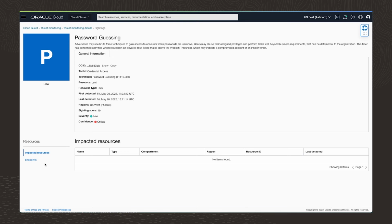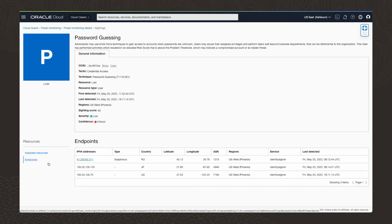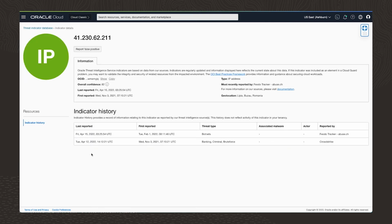Drilling down further on this problem, we can see that there's been no resource impact and it doesn't require any remediation. However, the IP addresses involved have a number of failed login attempts, and one of the addresses has been identified as a malicious IP. From here, it's easy for analysts to continue to monitor this threat.